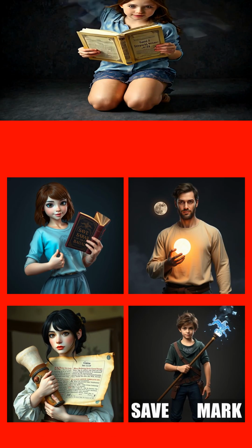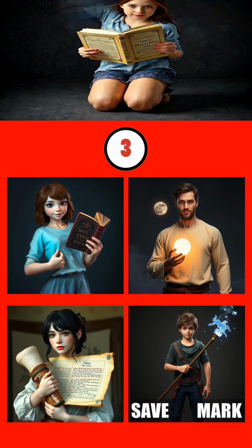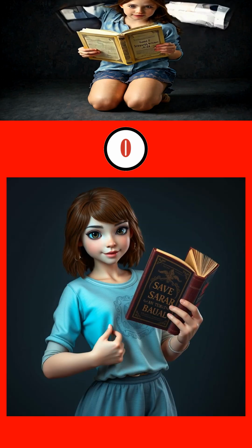Choose correctly to save Sarah, who is in an urgent situation holding a mysterious book. The right choice is save Sarah, who's holding a mysterious book.